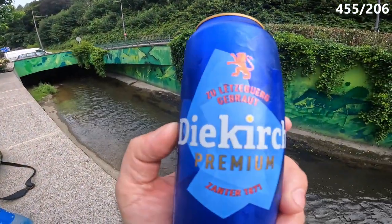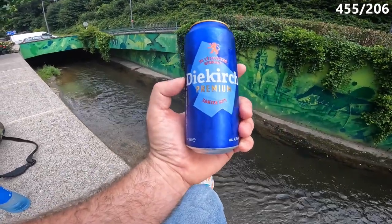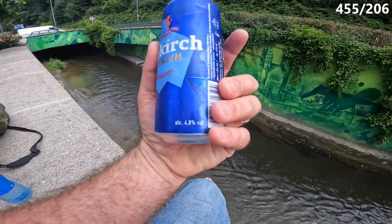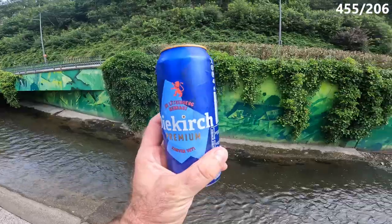Well guys, I got so thirsty because it's quite warm walking, 22 degrees. And I drank all the water I had with me in the bag, so I had to stop here in Clervaux at some kiosk. Got myself cold water because I need some more for walking. And then I got myself a beer. Dietrich Premium, zu Luxembourg gebraut, which means brewed in Luxembourg from 1871. Let's try Luxembourg beer. I never had one before.